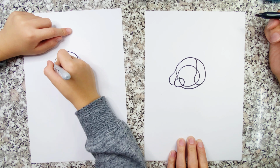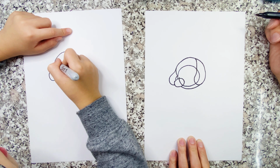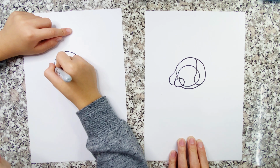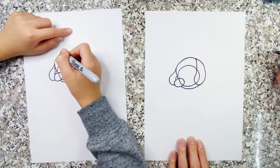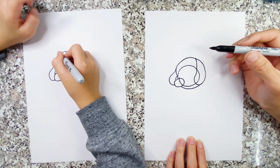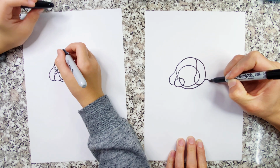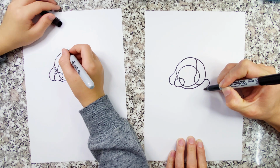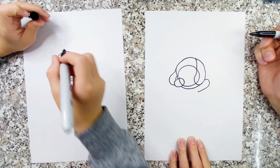Can BT21 really become a universe star? I think it can. Today we are painting Chimmy. The puppy Chimmy has always been full of enthusiasm and vigor and will go all out in everything he does. But do you know the puppy Chimmy had a miserable life experience when he was young?